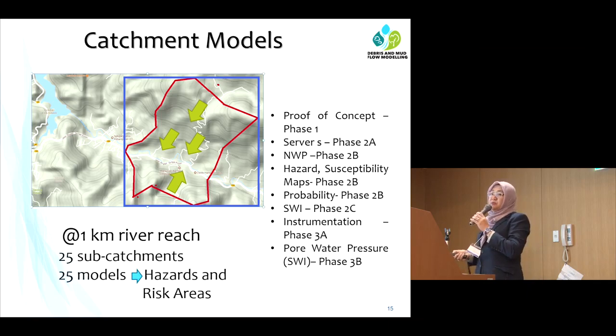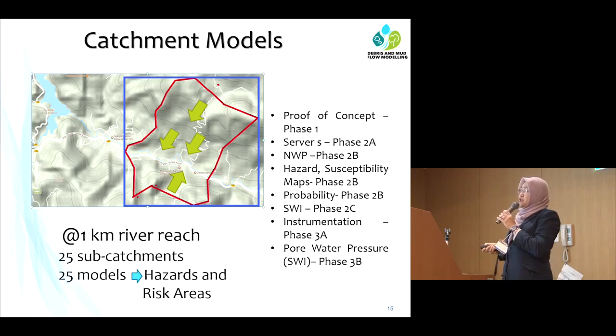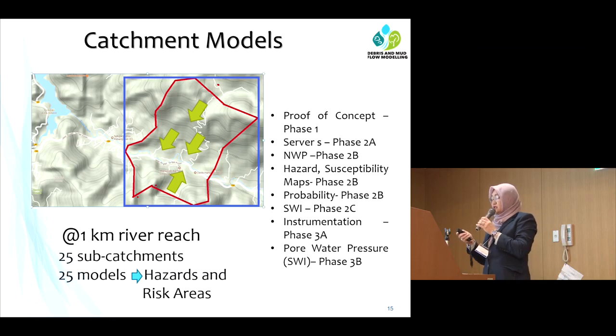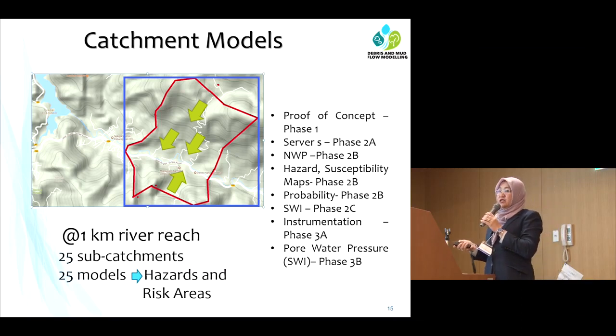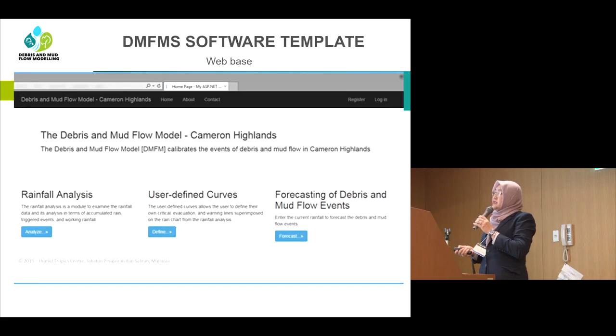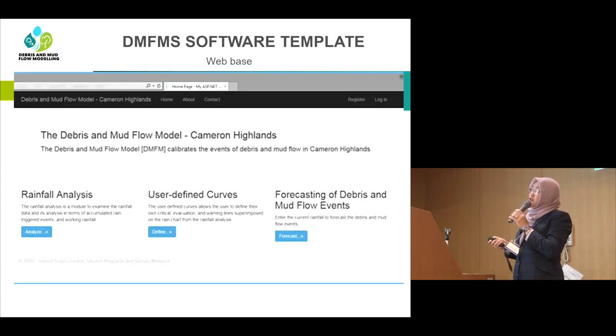Alright, this is how we develop the catchment models for phases 1 through 3. We divide it into 25 sub-catchments, so each model will have its own rainfall calculation, working rainfall and so on. We develop the hazard and risk areas based on susceptibility maps available from other stakeholders, such as Mineral and Geoscience, who provided us the susceptibility map, and MET, the Meteorological Department, who provide us the numerical weather predictions. This is an example of the debris and mudflow monitoring software template. It is online, a website model template available for debris and mudflow. And this is the copyright logo that we have for the Malaysian debris and mudflow modeling.